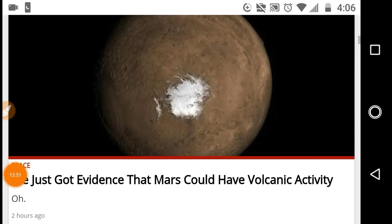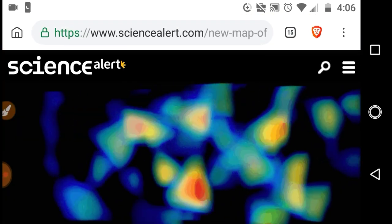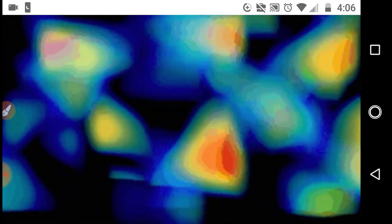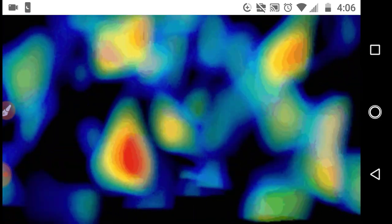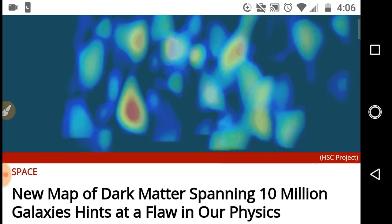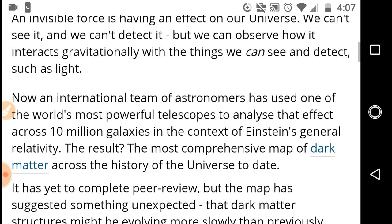Next, let's go to sciencealert.com. They're covering an article about how Mars may have volcanic activity, but what we're interested in is a new map of dark matter spanning 10 million galaxies. Ooh, look at it. It's a map of dark matter. Wow, whoa. Who made it? Anyway, who came up with this map of dark matter? Oh my gosh. An international team of astronomers.